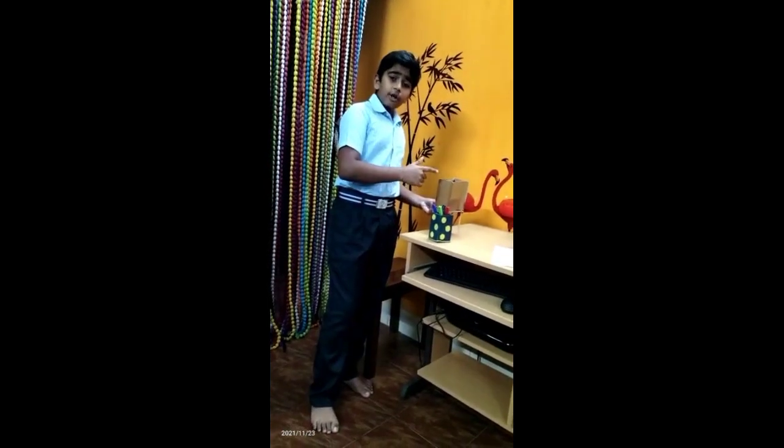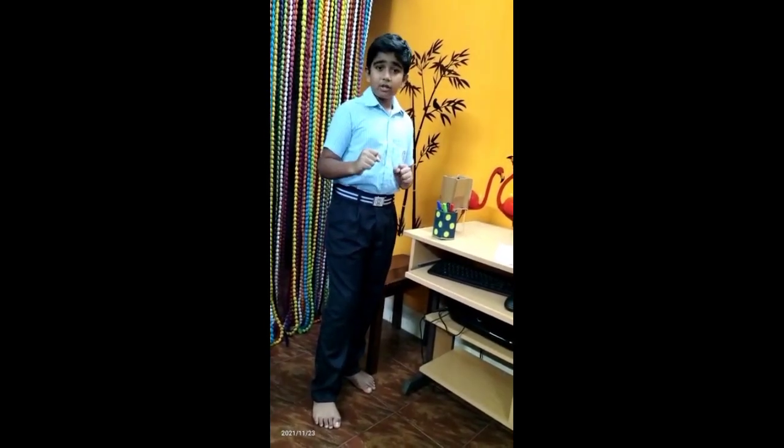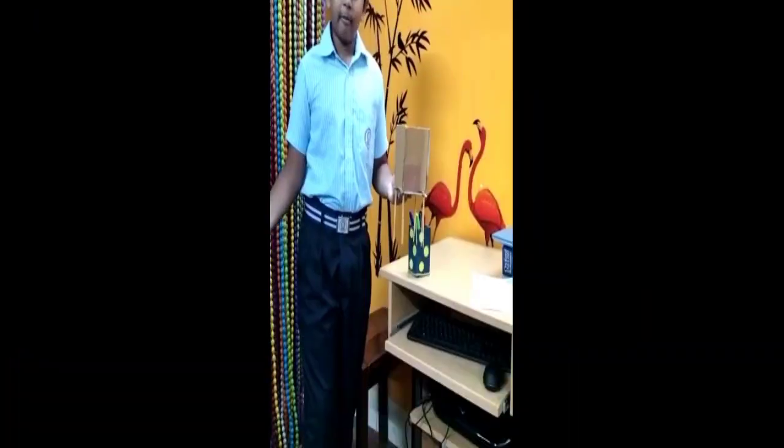If this is broken or it is of no use, you can simply dump it into the soil or bury it, which will help the soil grow new plants, which is very essential for our environment. Let's join our hands to save our environment.